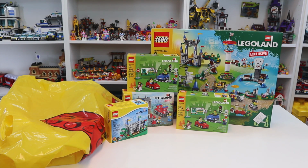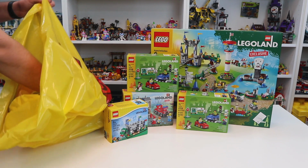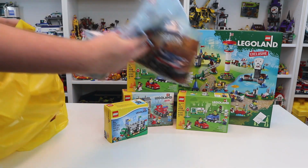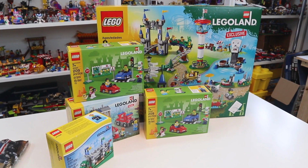But that's very exciting. I have this one on display. It's a pretty cool set. And then last but not least, there's actually quite a bit more things in this bag. It's hard to see, but it's actually a ton of polybags. So I'll zoom in here so it's easier to see the polybags.